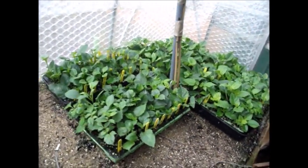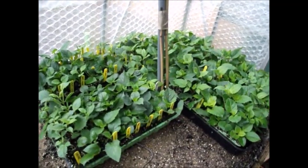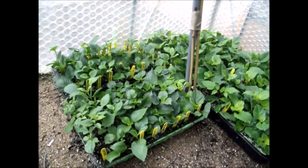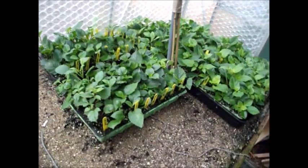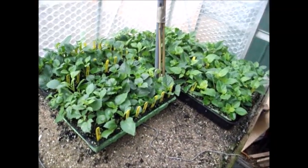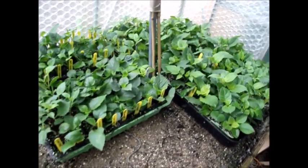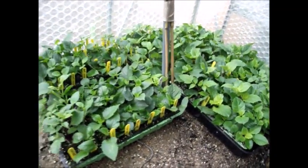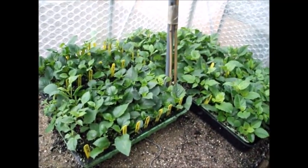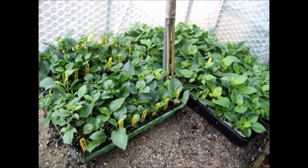So I'm just going to take these now up to the go to work on your day off, always nice, and pot them up into the tunnel to join their brothers and sisters up there. So early May, ideally this is spot on really, because they'll probably spend a couple of weeks in a 3-inch pot and then a couple of weeks in a 5-inch pot and in the ground.